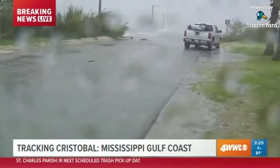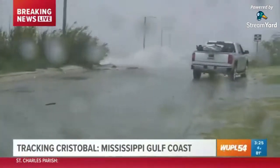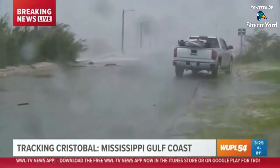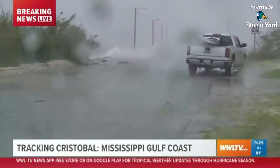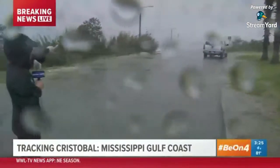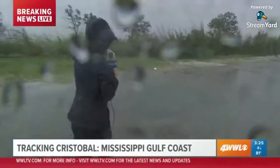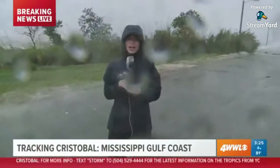All right, no cars coming, so I want to take you to look down this street right here. And I'm not sure how far down you can see, but there is a pier all the way at the end of this street here. And it does look like you can see water is crossing this road. So we're gonna continue making our way down.